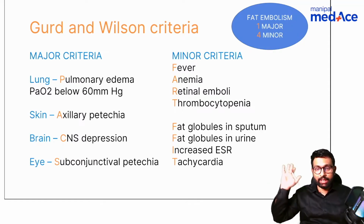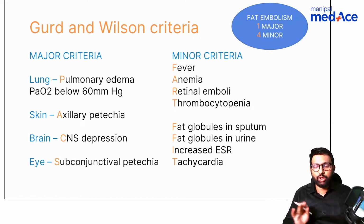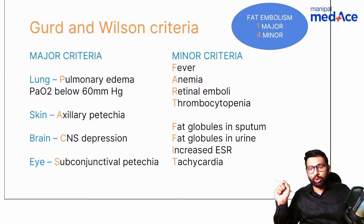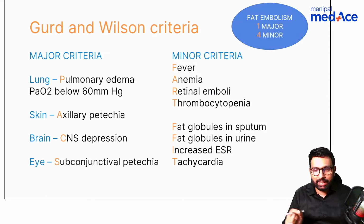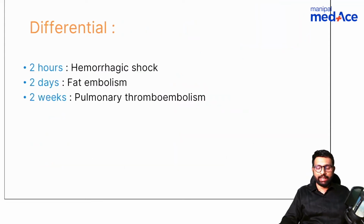So in the question they can give you any of these features. And minor criteria: fever, anemia, retinal emboli, thrombocytopenia, fat globules in both sputum and urine, increased ESR, and tachycardia. Okay, all of this is Gurd and Wilson's criteria. And then this was the differential I was talking about.